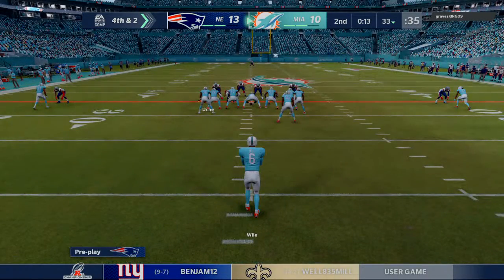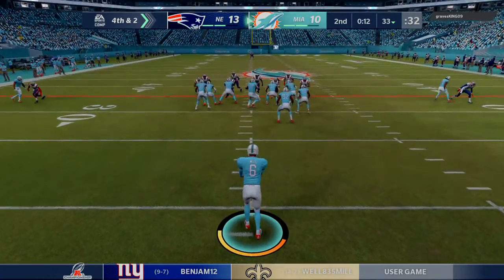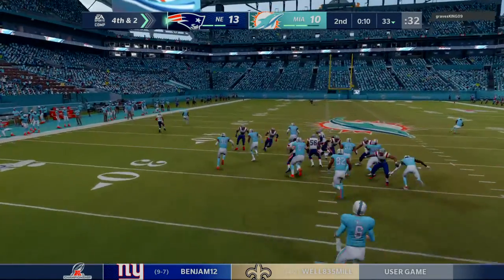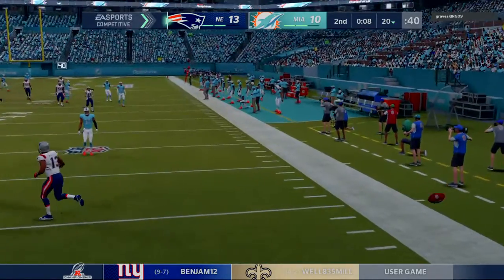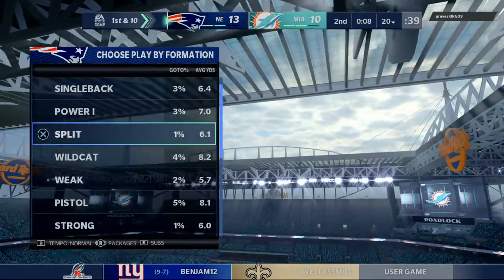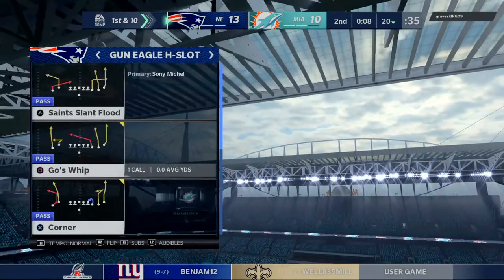Here's Matt Weil now as he'll kick it away for the second time. And the kick's away as he angles this one for the sideline. No returning this one. It sails out of bounds, and they'll spot it right at the 20. At their own 20-yard line.